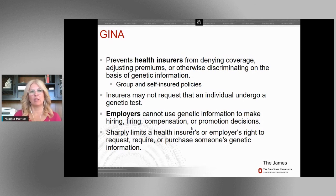And some people make sure they have those types of policies in place before they do their testing, because it's less likely to lose a policy that you have than to get rated higher or get denied. But the GINA law has really given a lot of reassurance to patients who need their health insurance more than anyone else because they need to do this high-risk screening and prevention.